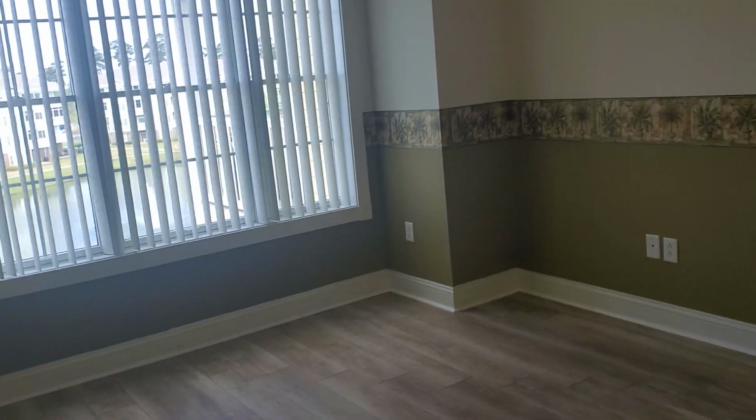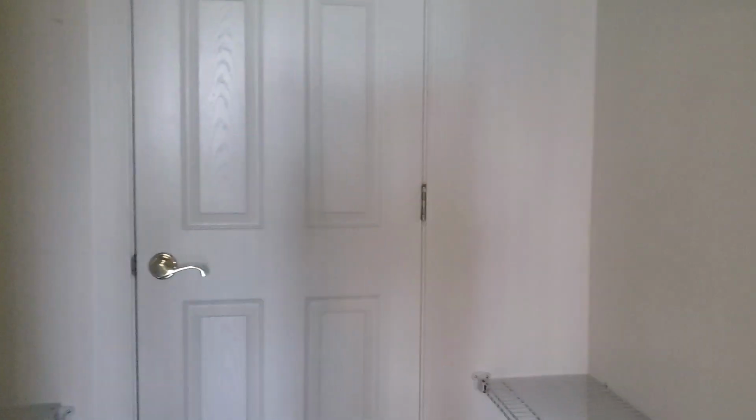As we go into the owner suite, it has the beautiful vaulted ceiling with a fan at the top. It has two closets in here. This one here is a bifold closet. And then here's your walk-in. Behind this door is your water heater and your HVAC system. They even have some extra screens for this bay window.